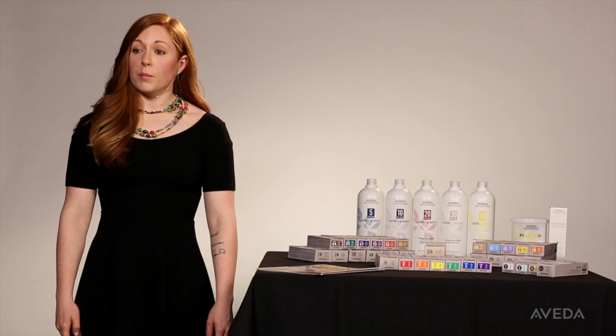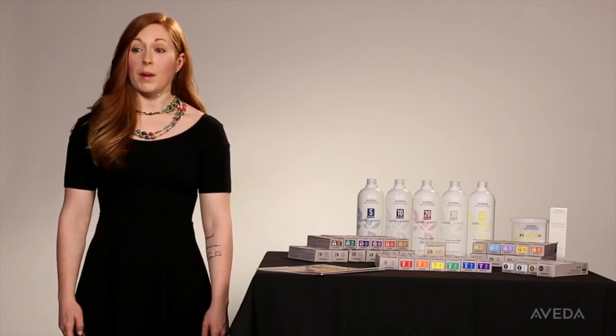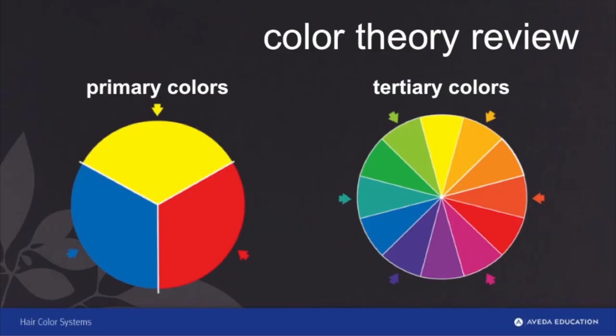Before we can talk about formulating hair color, it's really important to have a firm understanding of basic color theory. If you look at the color wheel, we break it down into two different illustrations. We have primary colors and tertiary colors. Let's focus on the tertiary colors and, more importantly, complementary colors.